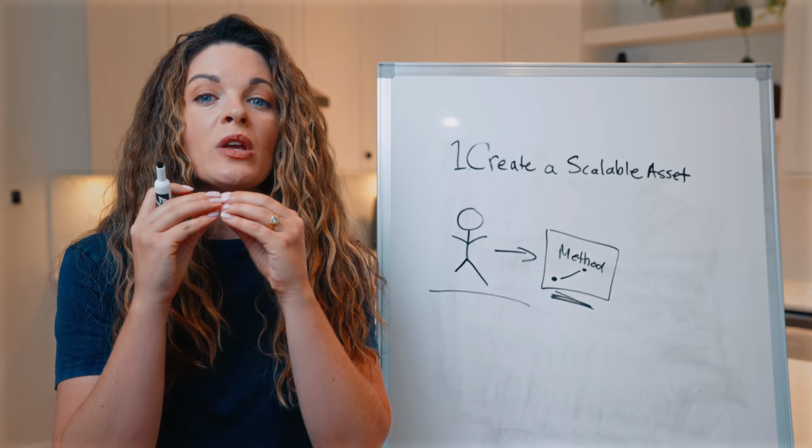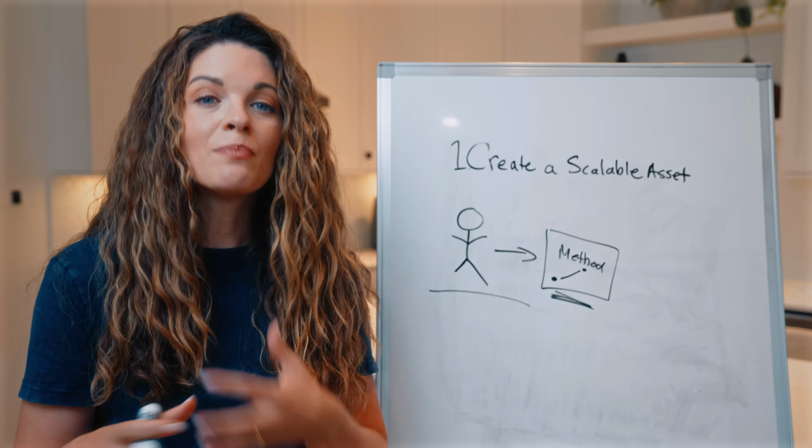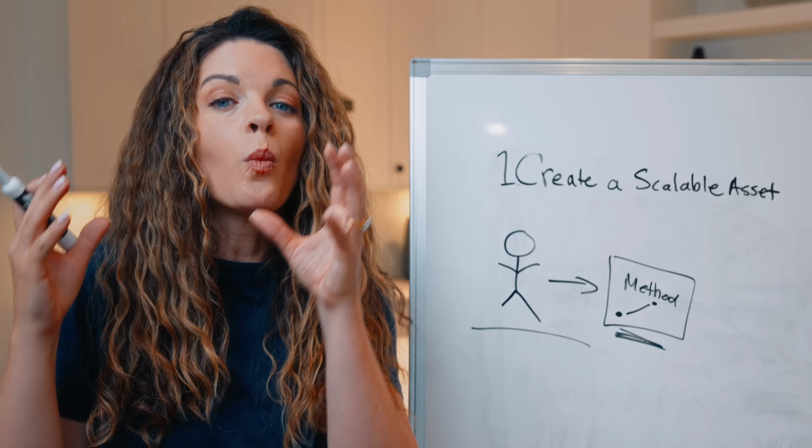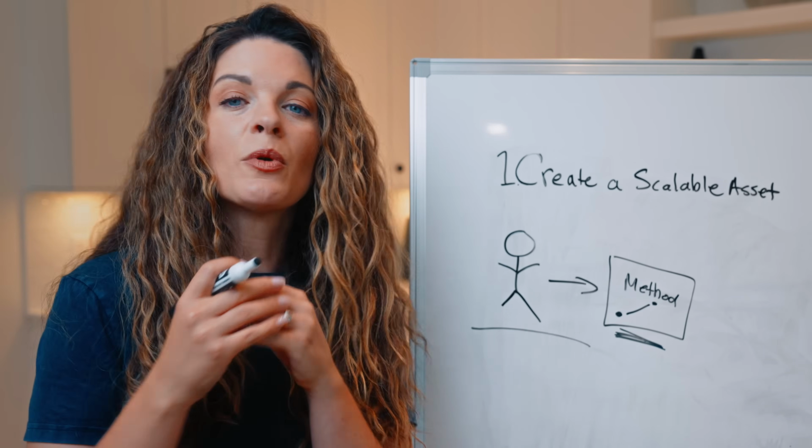The key is to start with what you already know and what you're already doing, and then package it systematically. You don't want to reinvent the wheel. You want to systemize what's already working. That is the most effective way to do it.